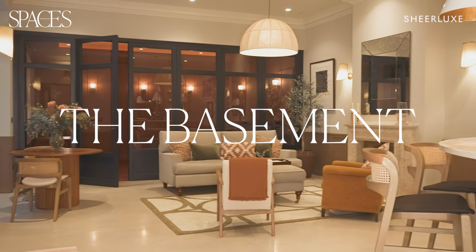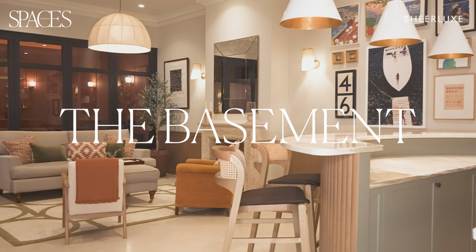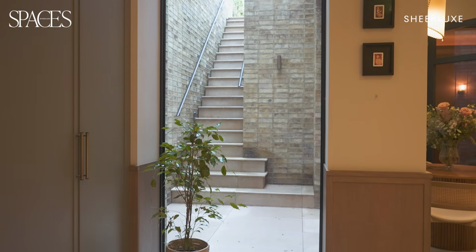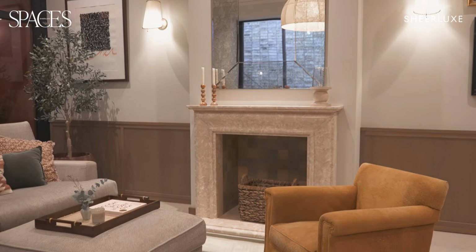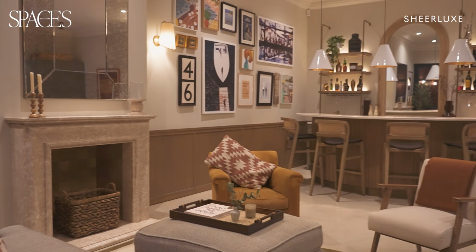We always wanted the basement to be a really fun entertainment space. We've played around with lots of different layouts. We eventually settled on dividing the room into two. This is a big room with high ceilings. We kept this space as a bar area and a kind of social seating space. And as you can see, the bar fills this entire elevation.